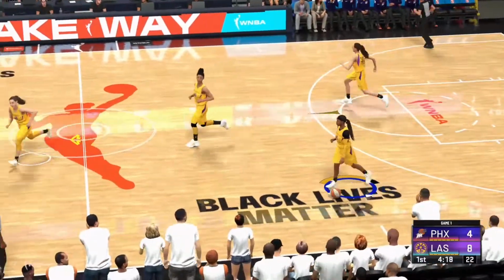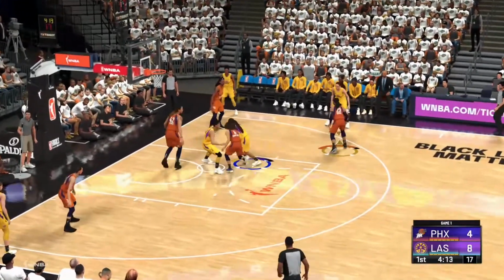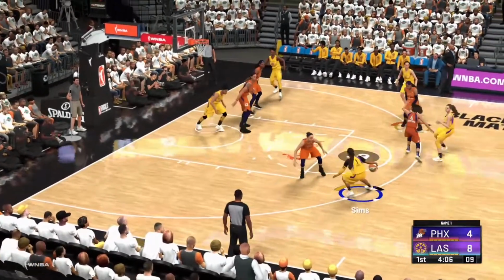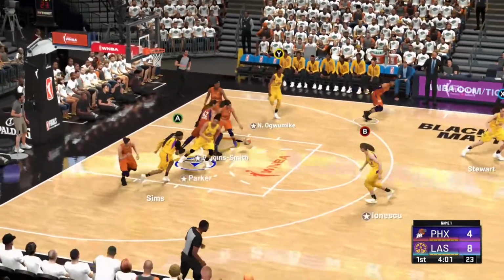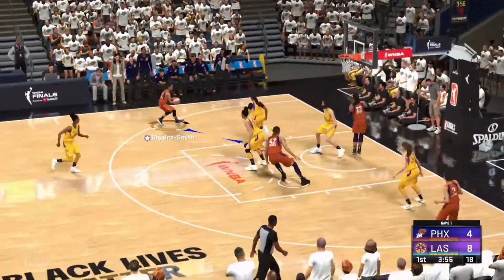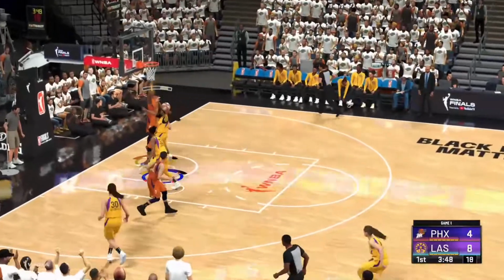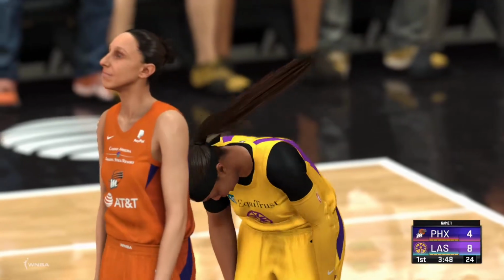Here's Sims. Pass to Parker. Ionescu. She's covered by Taurasi. Left side, Sims. And here the Mercury. A 4-point game. 20 feet out. Excellent D there from Odyssey Sims. Offensively, just 1 of 4 to start. They're still warming up. With the offense getting right to the rim, at least they saved the layup.